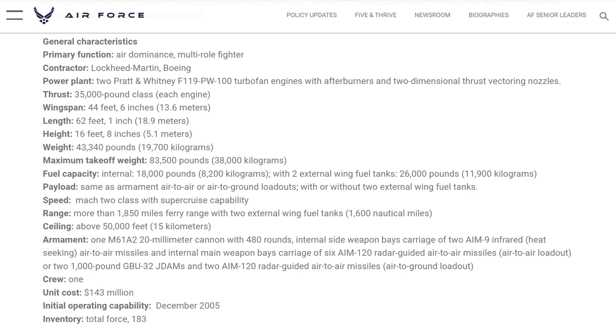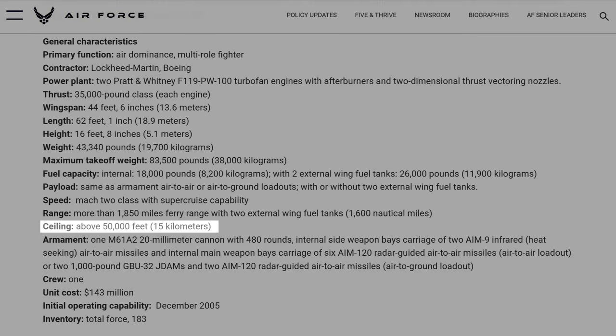So the F-22's service ceiling had previously been reported by official sources at above 50,000 feet. And this engagement showed that it was operating around 60,000 feet. We don't know if that is the absolute ceiling though.